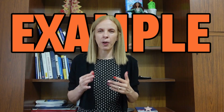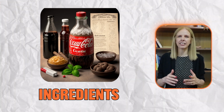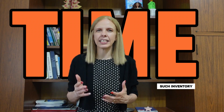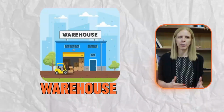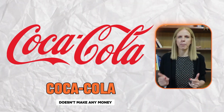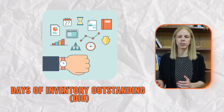Take the example of Coca-Cola that we have been following. Coca-Cola buys ingredients and packaging to then manufacture final product. During the time that such inventory is sitting in their warehouse or being used in production, Coca-Cola doesn't make any money. This is days of inventory outstanding.